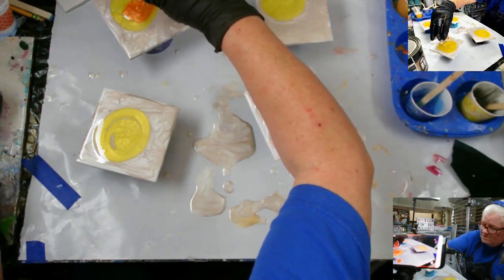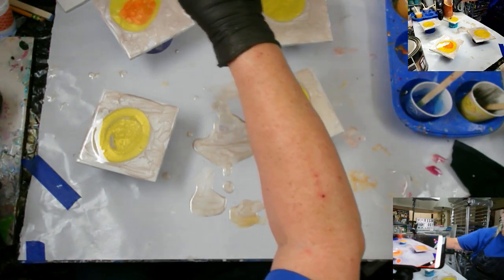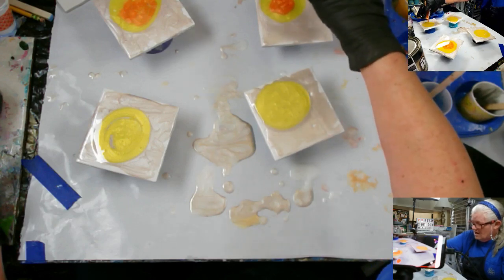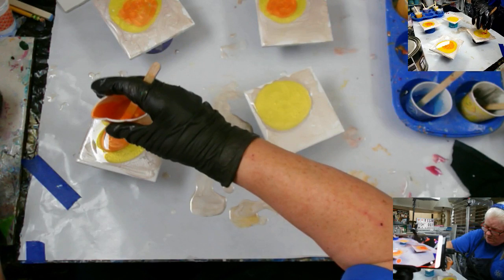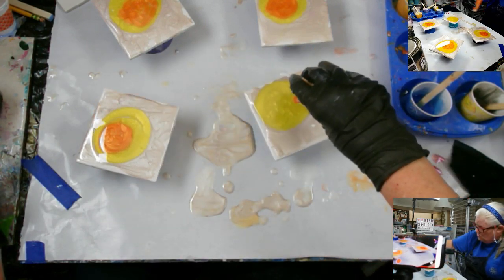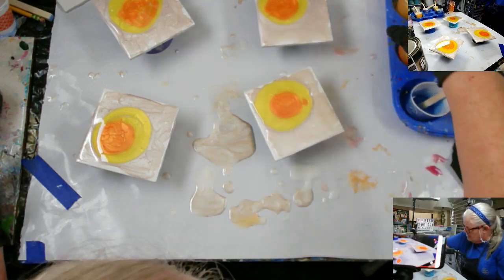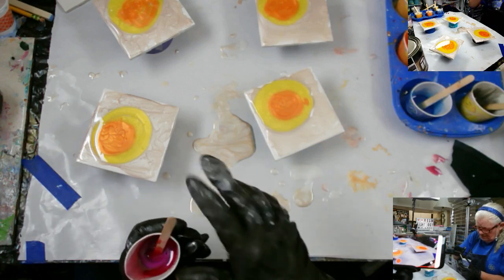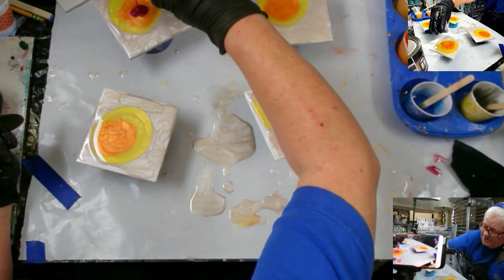I didn't see what Diane said, but whatever it is, Diane, I'm sure it is awesome. I'm not going to do swipies on these. I'm just going to make some little puddles and then blow it around, just to get the colors on there. It's not that hot. I mean, it's hot. I can feel the heat through the cup.